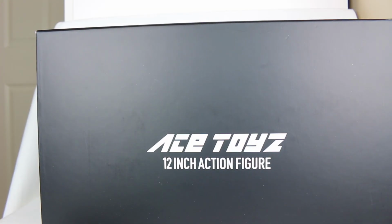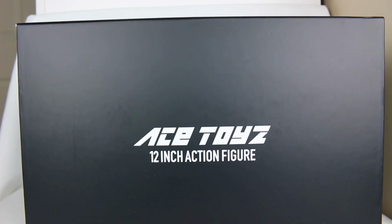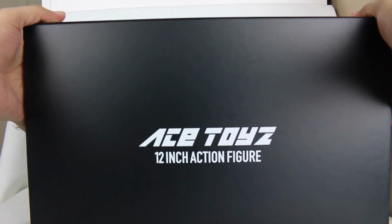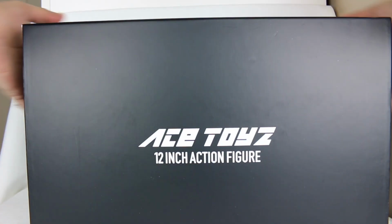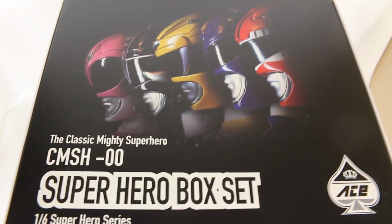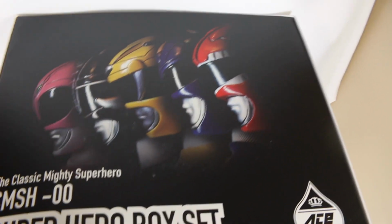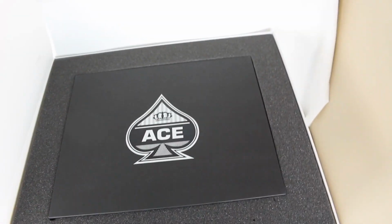But let's put this box, because that's actually the top of the box. The sides just say Ace Toys, 12-inch action figure, and all sorts of other fun stuff like that. But really, the main fun here is the actual items. So let me see how I'm even going to try and do this. Let me lift off the cover here, and then I'll show you what's inside once I can get that off. Alright, so lift up my camera here, and at the top you see the classic Mighty Superhero box set. So you get this cool image right here of what looks to be the figures themselves, and this is just a little insert like that.